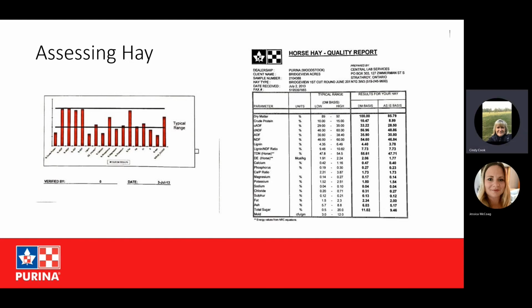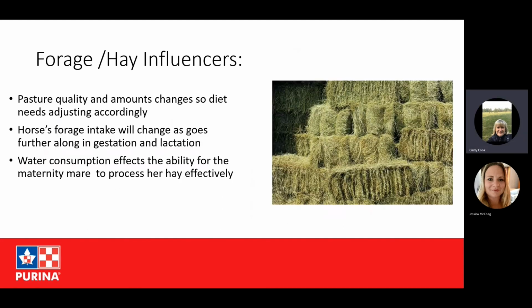Pasture quality and amounts and the changes to the diet need to be done slowly and adjusted accordingly based on what's going on in that mare's life and where she is in that gestation. And it will change greatly as that foal grows in utero. Water consumption affects the ability for that maternity mare to process her hay effectively. And that's why I started today's presentation, just reminding you to talk to your customers about good hydration habits.